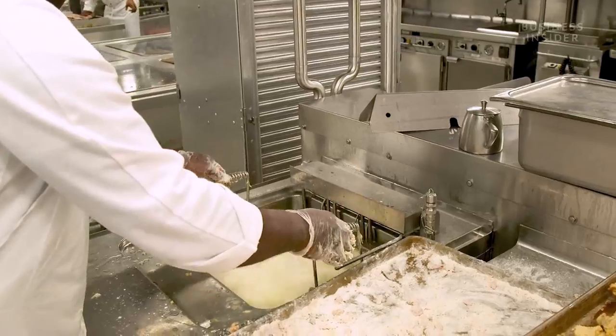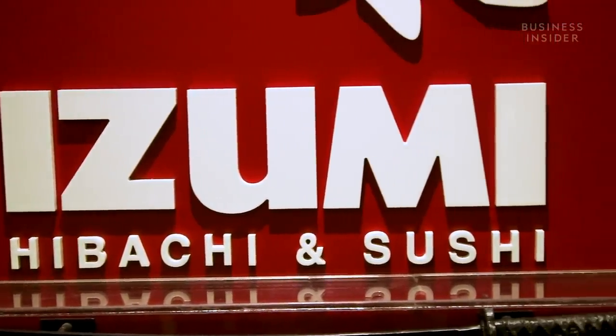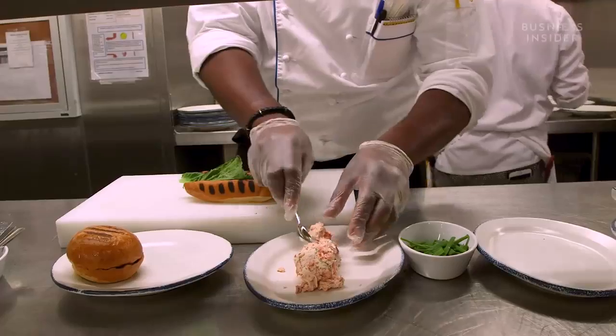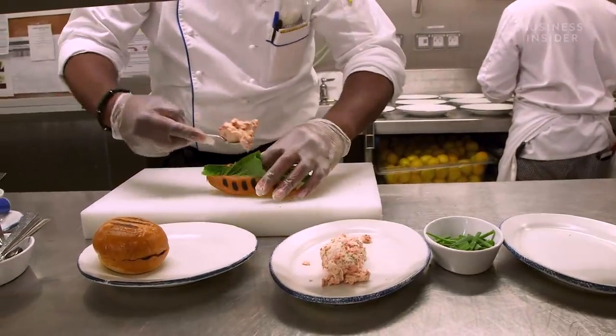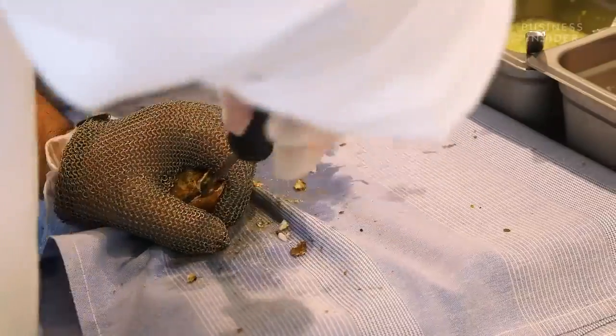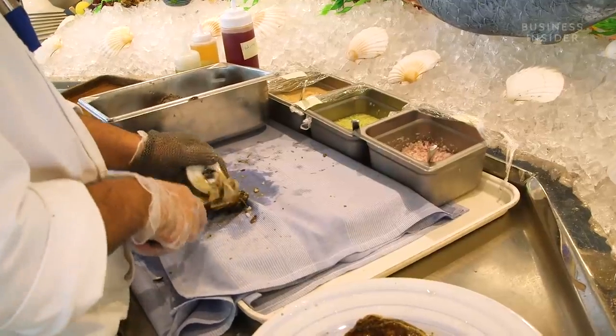There are 12 specialty restaurants on board, costing up to $50 a person. And each of those restaurants has its own small galley. In those tight quarters, chefs crank out the same menu every day. At Jamie's Italian, it's fresh pasta. At Hooked, it's over 2,000 oysters shucked per cruise.